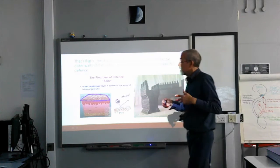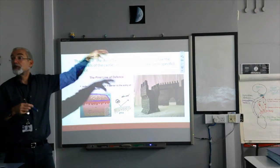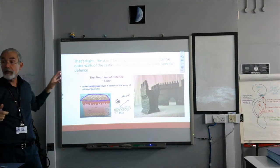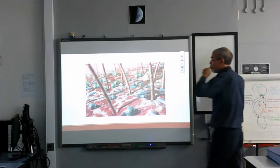So when you're doing the assignment for me and you're talking about the skin, I don't want to know about the dermis and I don't want to know about stuff down beneath. I just want to know about the outermost layer of the skin. So don't spend any time talking about the deeper layers, just the outermost layer.